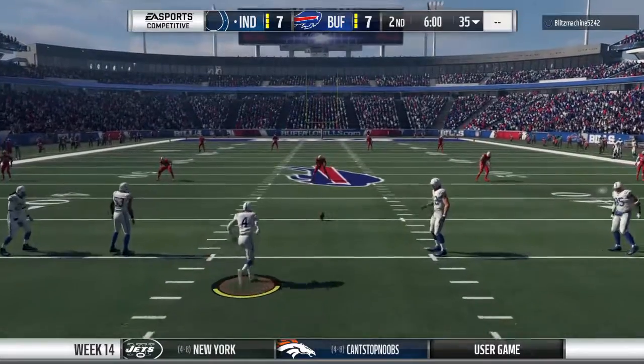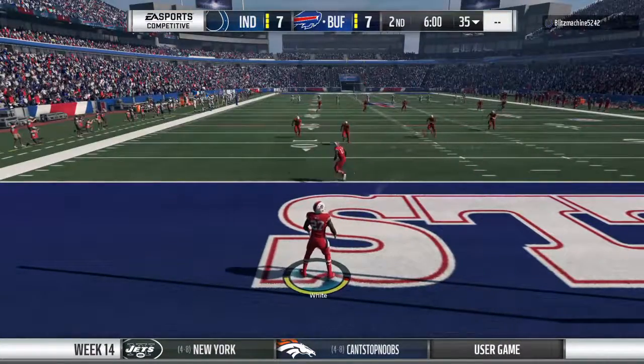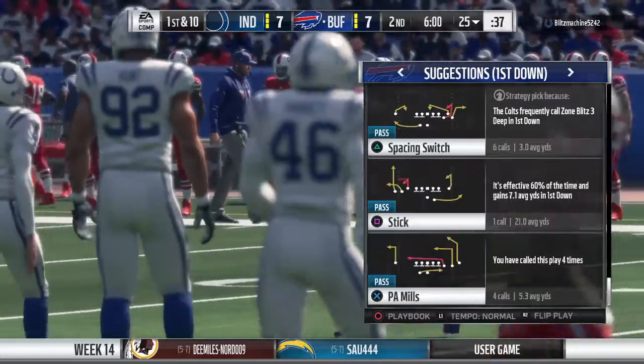So we're right back where we started. All even as the kick's away. And they will not get a chance to return this one as it's through the end zone for a touchback.